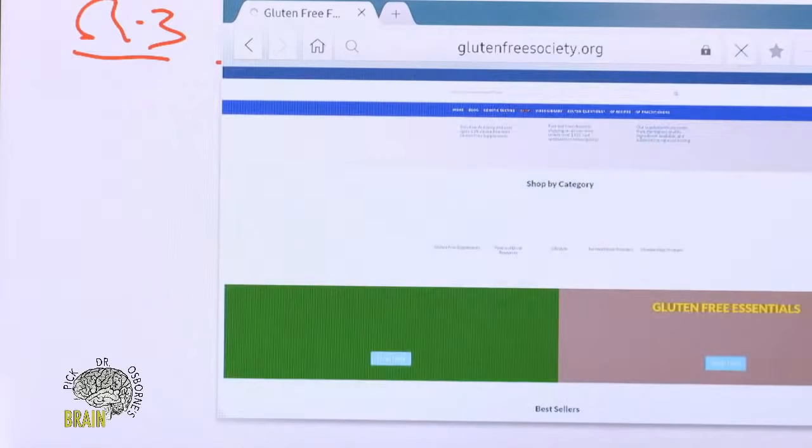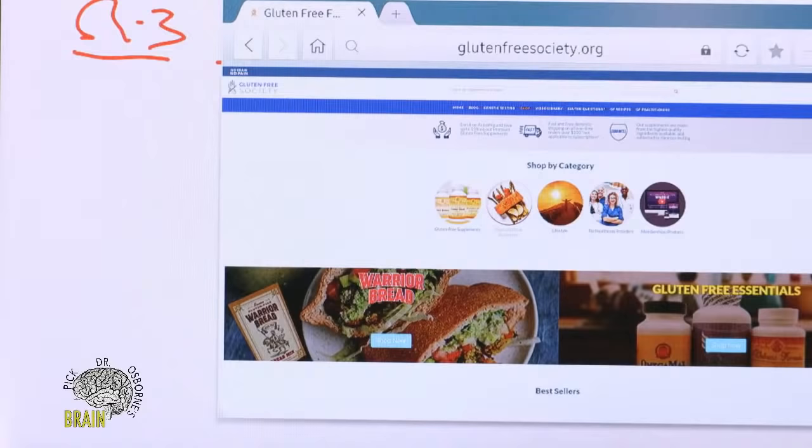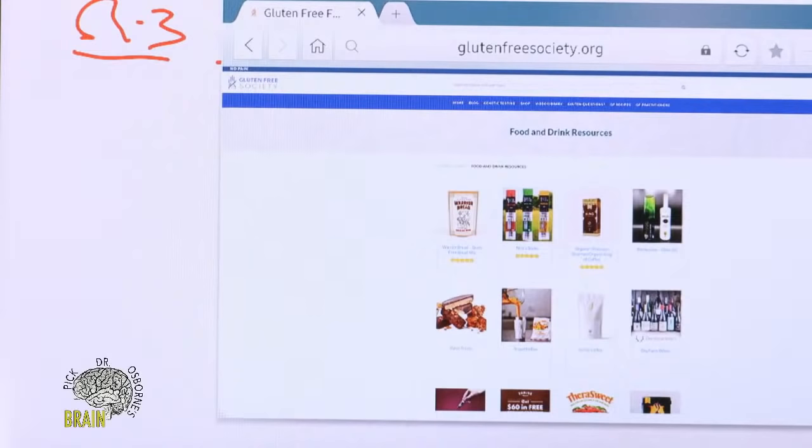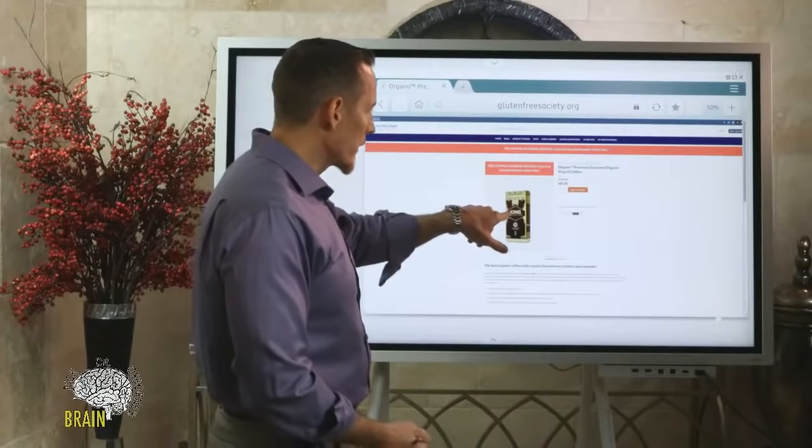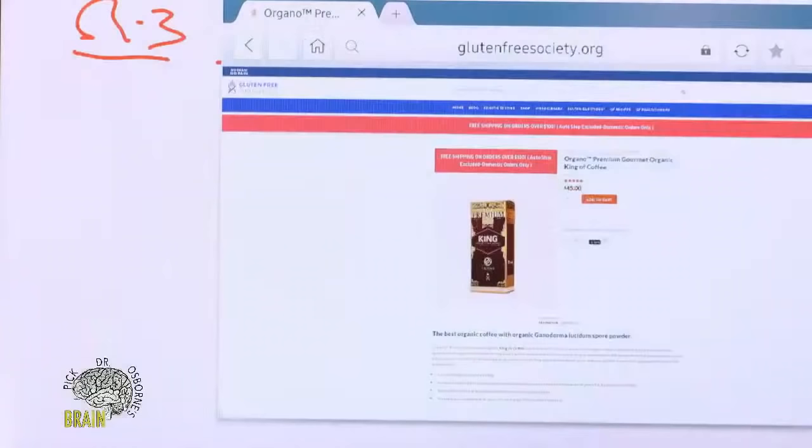We've got a couple different coffees that we list in that food and drink resource page, simply because we want to give people varieties and options. But these are vetted products. These are things that we vetted and we've tested, and we know this particular company. This is a Ganoderma reishi, and it's a very, very good product.